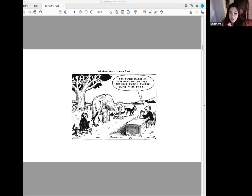That brings me to this comic that I always get a hoot out of. I saw this when I was probably in high school. Why it matters to science and art when we're talking about story, and how art in all its different forms is telling different kinds of stories and different kinds of cultural or personal expression, is that in our formal education system, both within the arts and sciences, we have this typical classroom structure of how we're learning. In this comic, we have this person saying, for a fair selection, everybody has to take the same exam: please climb that tree. I'd love to see in the chat which animal you would relate to, but I often felt like I was the penguin or the elephant.